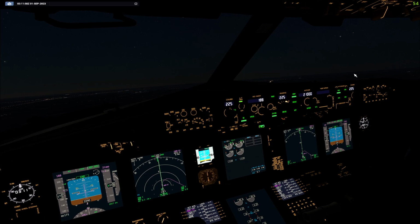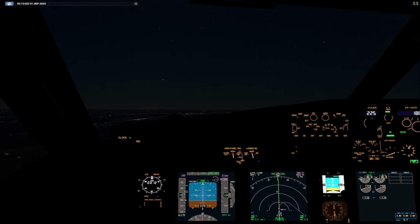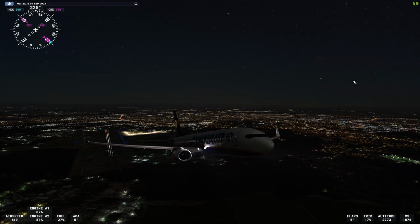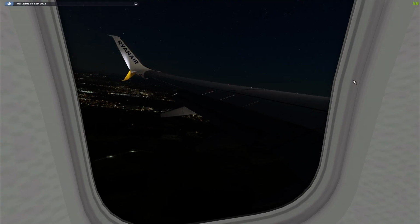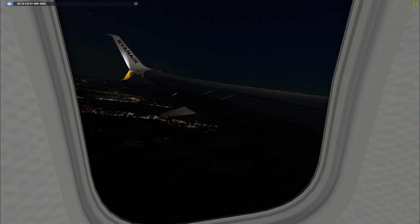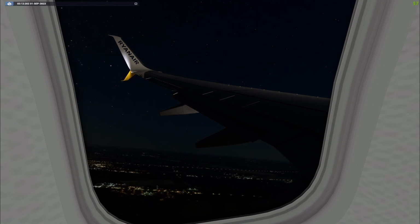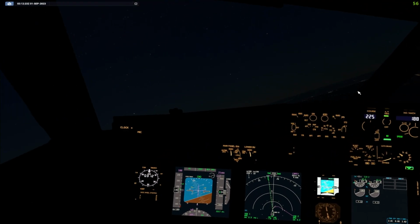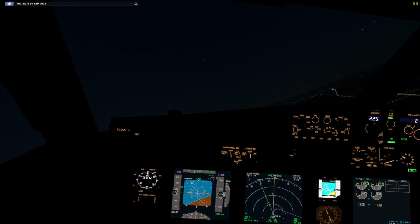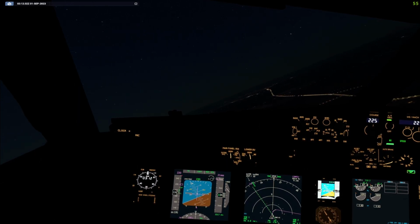Command A. Ryanair 2 Papa Alpha, contact approach 119.27. Flaps 1. Speed checked. Flaps 1. Departure at 2,900, climbing flight level 210. Ryanair 2 Papa Alpha, radar contact. Continue climb flight level 210, Ryanair 2 Papa Alpha.